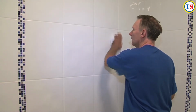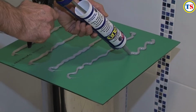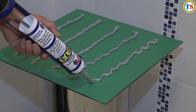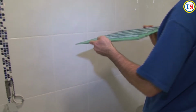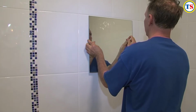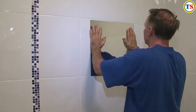CT1 can replace the need for drilling and fixing, especially on materials that are difficult to drill. CT1 is 100% volatile organic compound free, containing no solvents, so it will not stain or attack sensitive materials. It is the most environmentally friendly product of its type available.